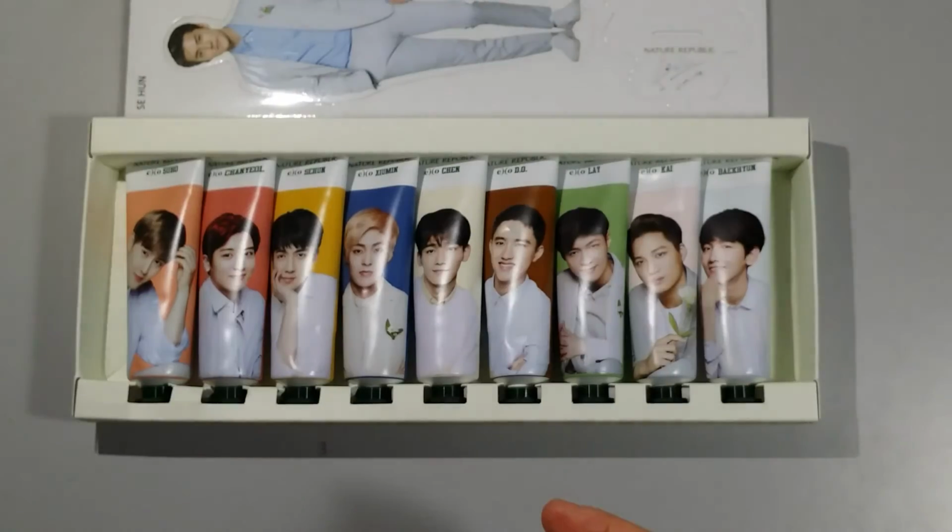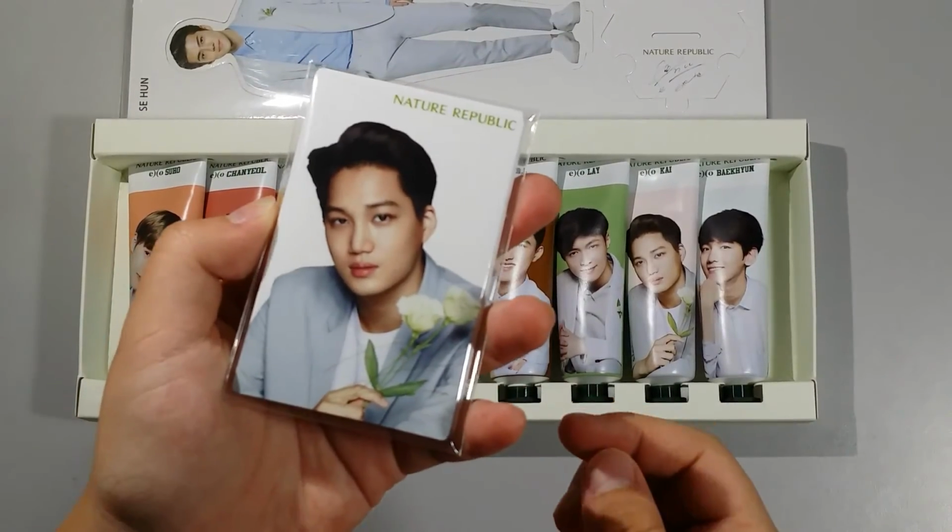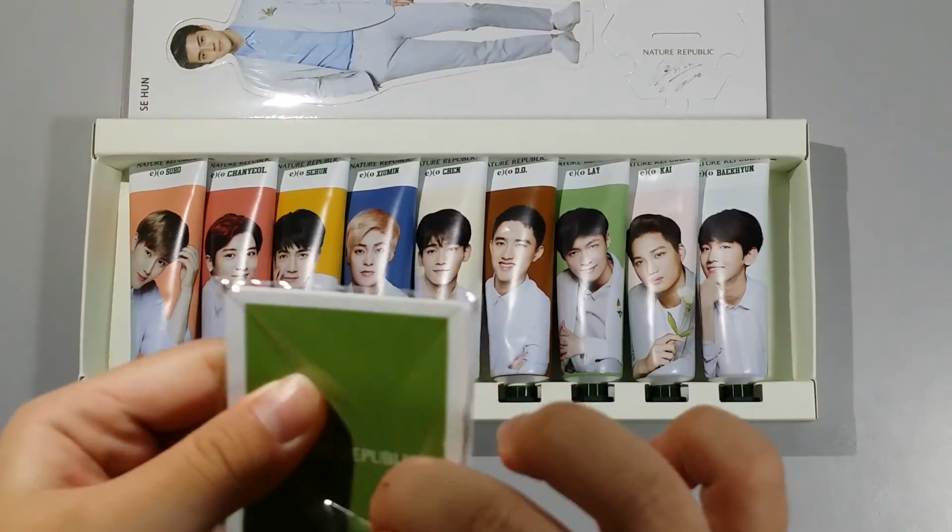Ah, I miss them! Then we have to go on to the photo cards. Let's go on to the photo cards. It's a set of photo cards. I already saw them though.